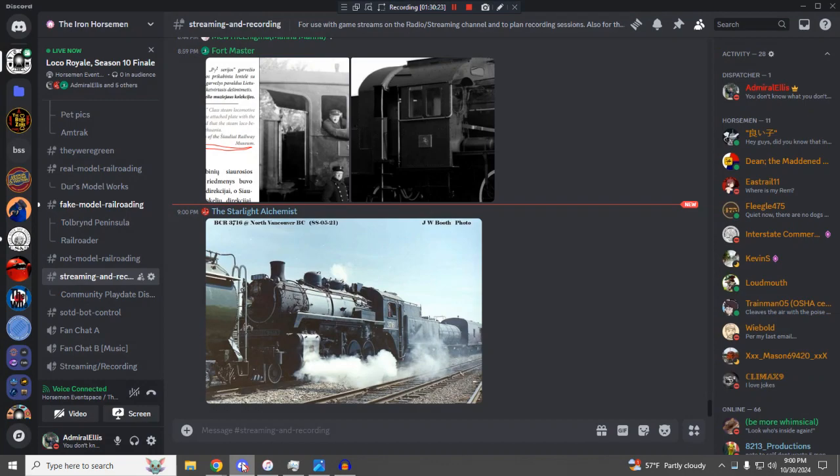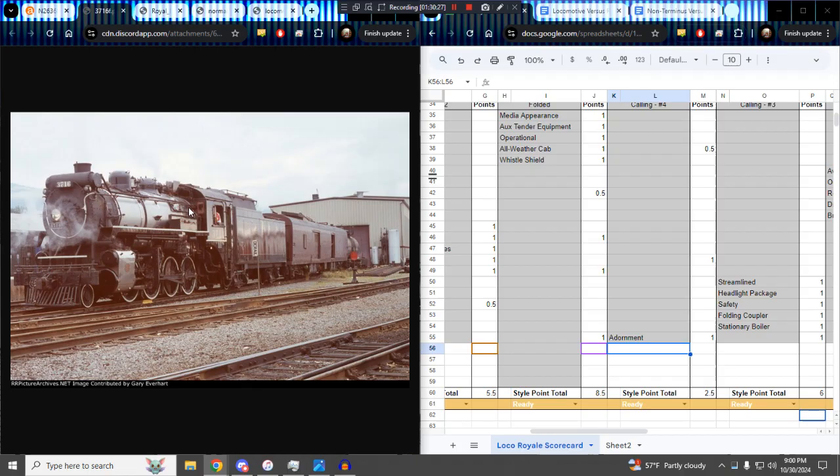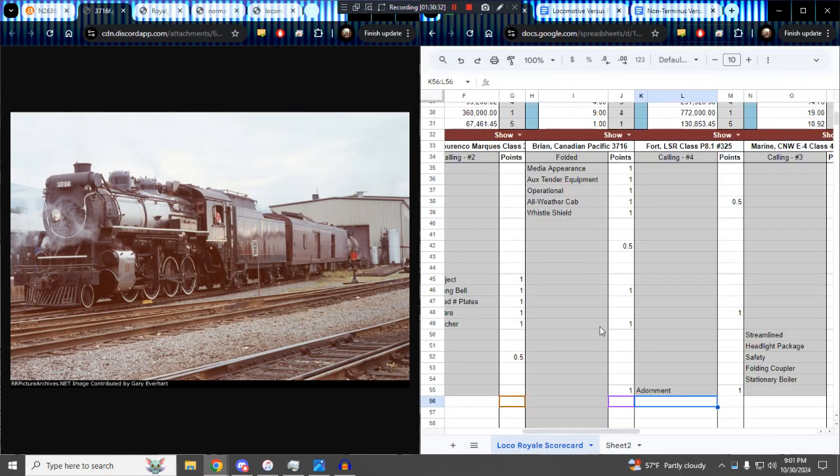Except mine is the coat of arms of British Columbia. Well, you don't have that in your thingy. It's not on it in the photo I posted, but it has the brackets for it. Why did you take a point for adornment then, Brian?